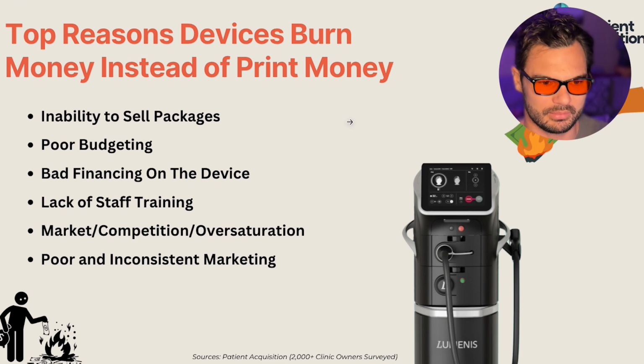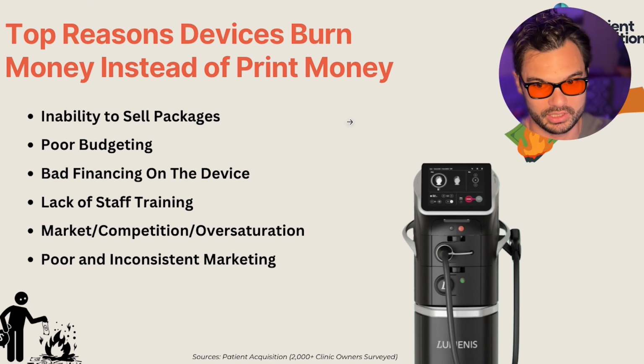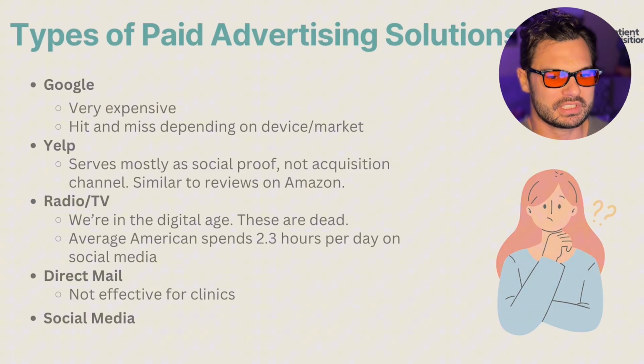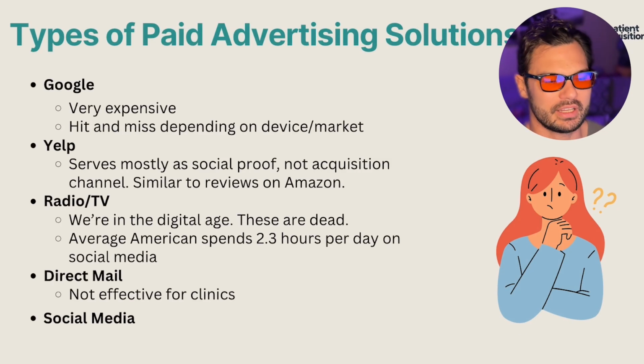And then of course, it's going to allow you to stand out from your competition because people do go look at your business. People do want to consume your content. And obviously it's going to make up for poor and inconsistent marketing. So, the different types of paid advertising solutions. Obviously, you got Google. Now, Google's very expensive. It's hit and miss depending on the device and the market.